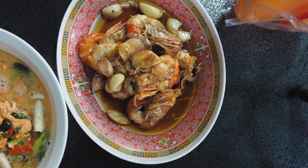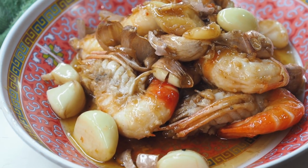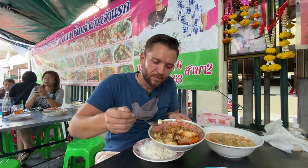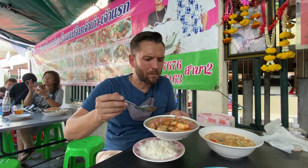So the stir-fried prawns, they have more like deep-fried prawns with fat cloves of garlic. I've never seen it like this before, with whole cloves of fried garlic. Now it's delicious, just in a little bit of oyster sauce, some naman hoi, a little bit of soy sauce, some fish sauce, I think, and a touch of sugar. That is, without even tasting a prawn, that is so good.